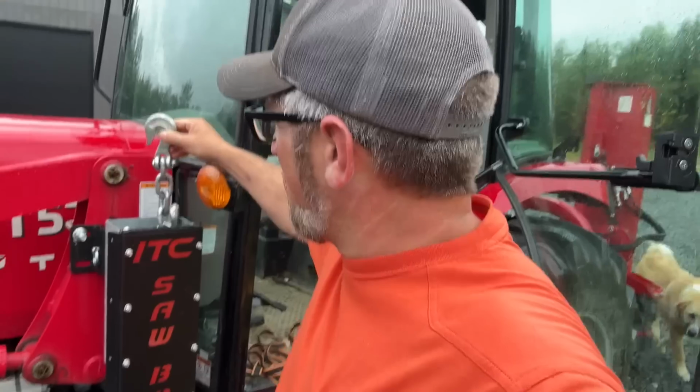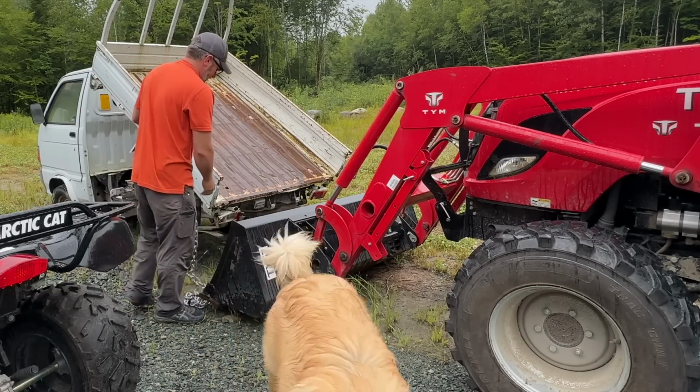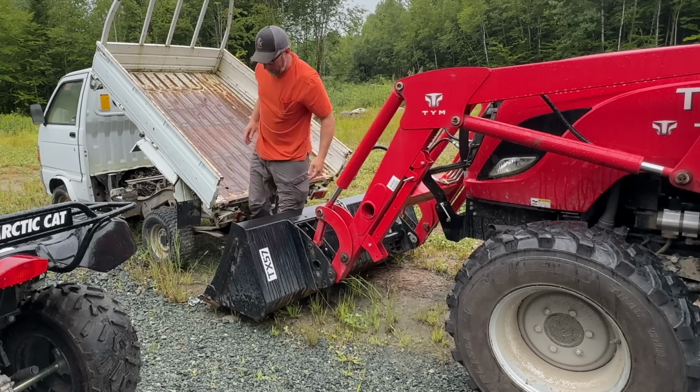Since we can't get it started, let's grab the old TYM tractor chain. We'll pull it out and then we'll push it in. What do you think, Brutus? We got this? Maybe I'll have Brutus get inside and steer the mini truck so that way I don't hit anything. And I got a nice chain right inside my chain box. I know a tow strap would be better, but we don't got one right here. Go right there around the axle. Let's get this pulled out.